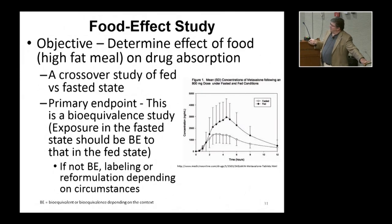Others, food effect study. Food effect study is a type of study called a bioequivalence study. Bioequivalence studies are hypothesis-driven studies where you want to compare one condition to another. So the condition here is fed versus fasting. You're actually testing a hypothesis. The hypothesis is that they're no different. Okay.